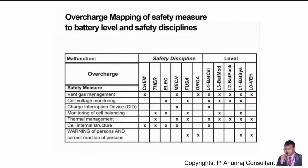And what are the safety measures that you need to take? You need to take safety measures related to the vent gas. As I was telling, the housing is related to the mechanical aspects and also the chemical aspect. You need to take care of it, and even the organizational level. And you have the cell voltage monitoring, which is a part of the electrical safety discipline and also the functional safety discipline.